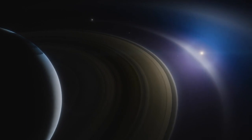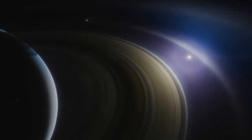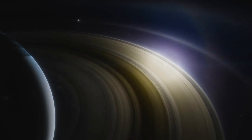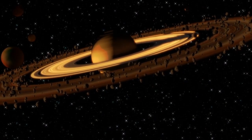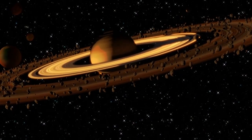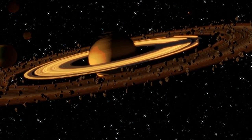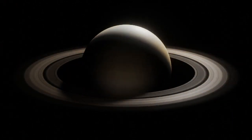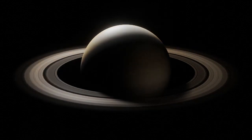Saturn is the second gas giant. It is the sixth planet from the Sun in our solar system and the second largest planet after Jupiter. Saturn is huge. With a radius of around 58,000 kilometers, Saturn is 9 times wider than Earth. Approximately 760 Earth-sized planets could fit inside Saturn.